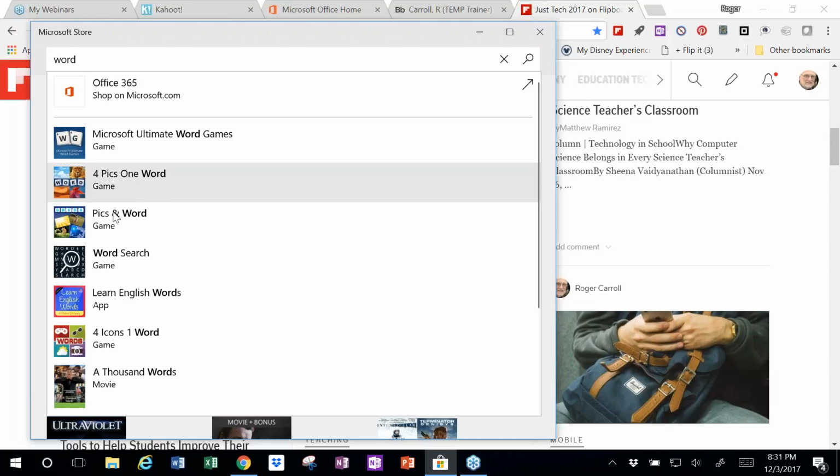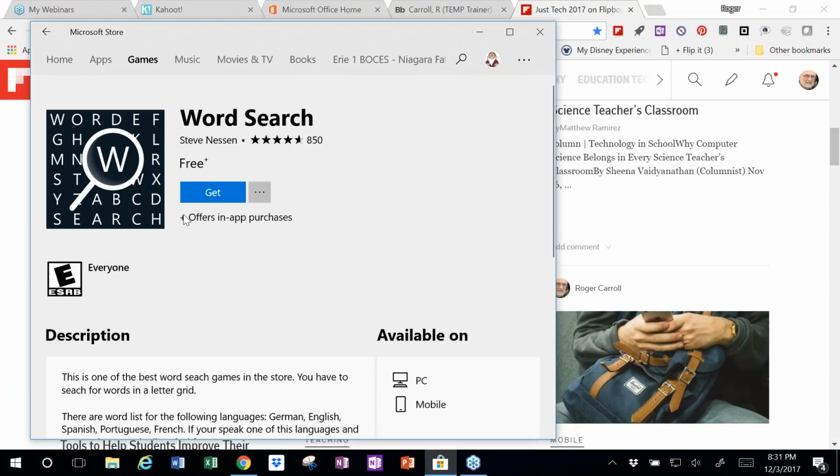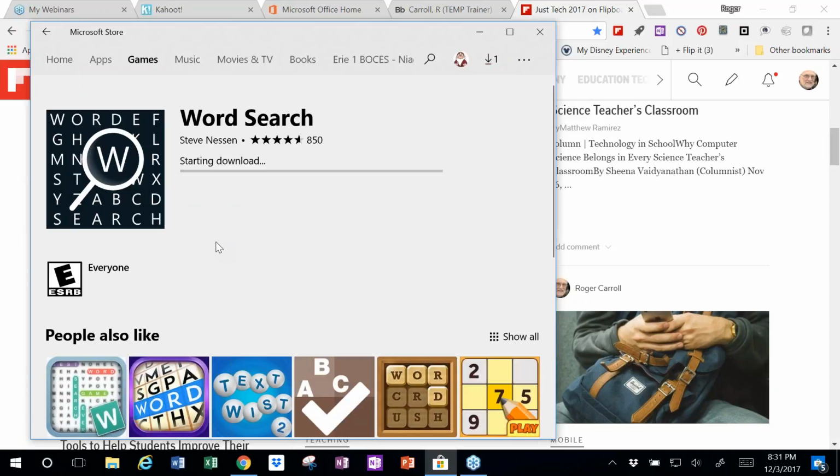Word search game. Let's get that. Okay, let's see how fast my Wi-Fi is. Actually, I think I'm on Ethernet here, so it should be fairly quick. When you get the device, it's downloading. Oh, it's going to take a second or two.